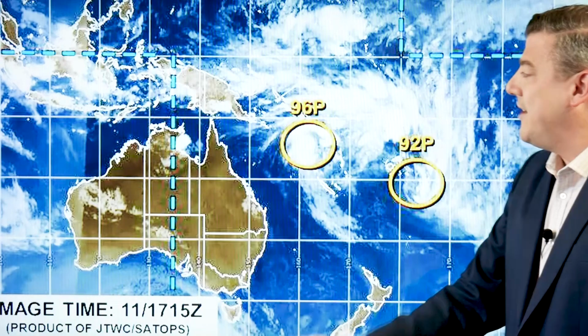Cyclones and tropical lows, they like the path of least resistance. In other words, like water going down a valley, they don't want to run into a hill. And this is basically a hill. High pressure is higher up, those rain clouds don't like them. So it's a bit of a messy system.